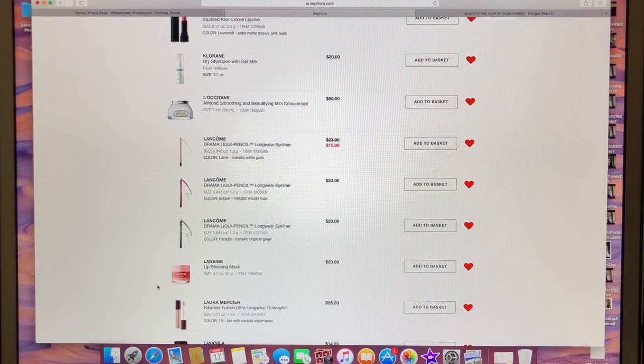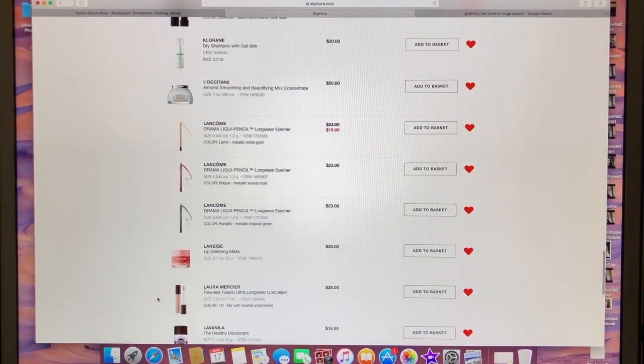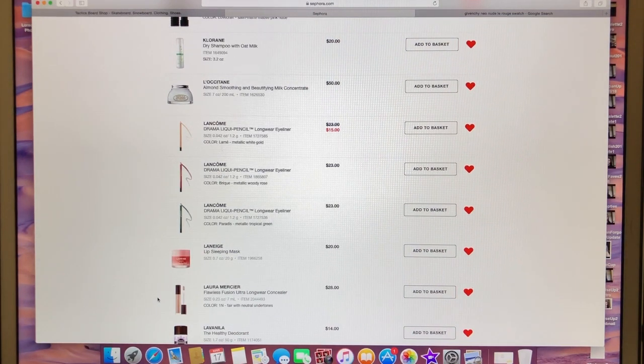I've heard really great things about this concealer here. This is the Laura Mercier Flawless Fusion Ultra Longwear Concealer. This thing looks fantastic. Looks like really great coverage. Looks like it blends out well, would work well for my dry skin. I have the shade 1N, which is supposed to be a fair with neutral undertones. Definitely want to swatch that out in store before I buy it.